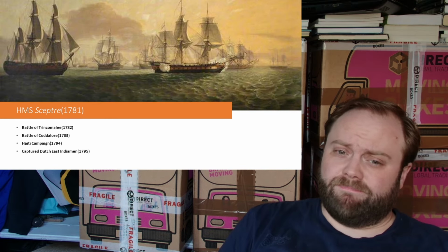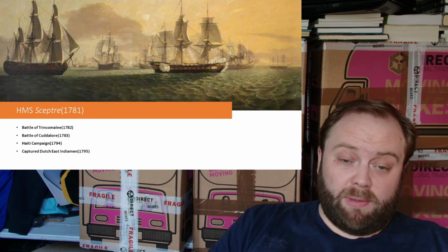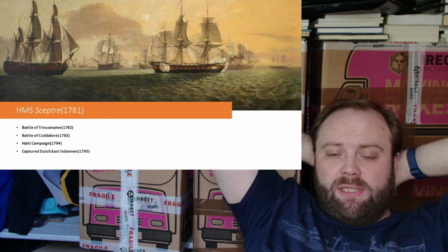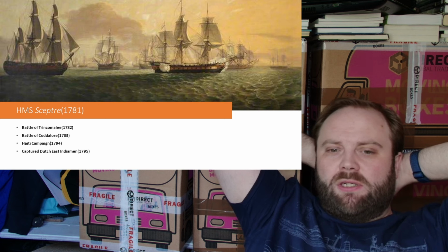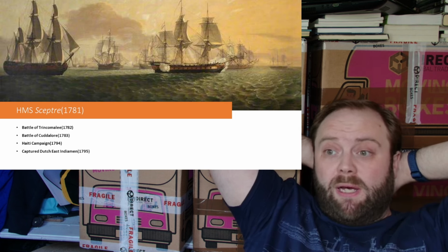Yes! Capture of Dutch East Indiamen. Well, that's what the painting is actually of. That is what the painting above that I used for HMS Sceptre is of. Is this a great and glorious battle against overwhelming odds? No. Is it a rich battle? Yes. Is it a battle the Dutch were probably expecting? No. You see, what happens is the Netherlands is invaded in January 1795 by the French.